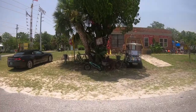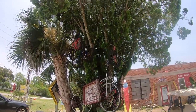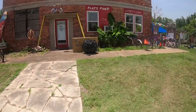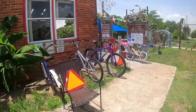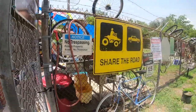I want to take you over here and show you this place. I haven't actually figured out what business this is. It's a bicycle shop, that's what it is. Bicycle repair. Bicycle on the roof. You need a bicycle tube? Hey, how are y'all? Good. Cool little place.